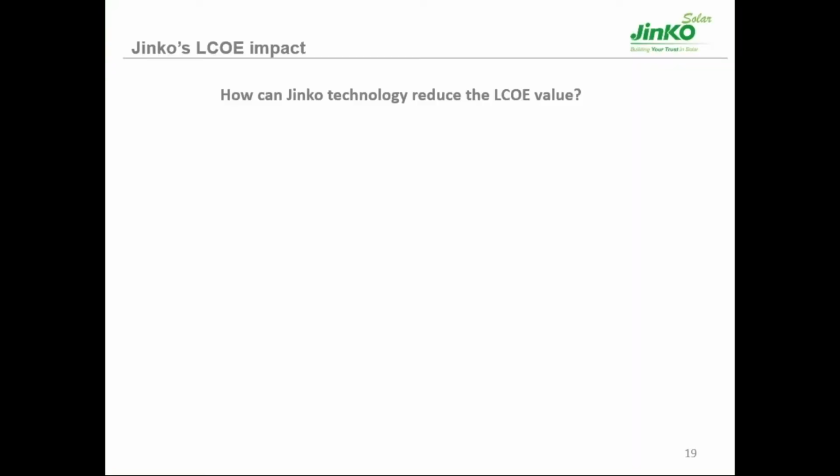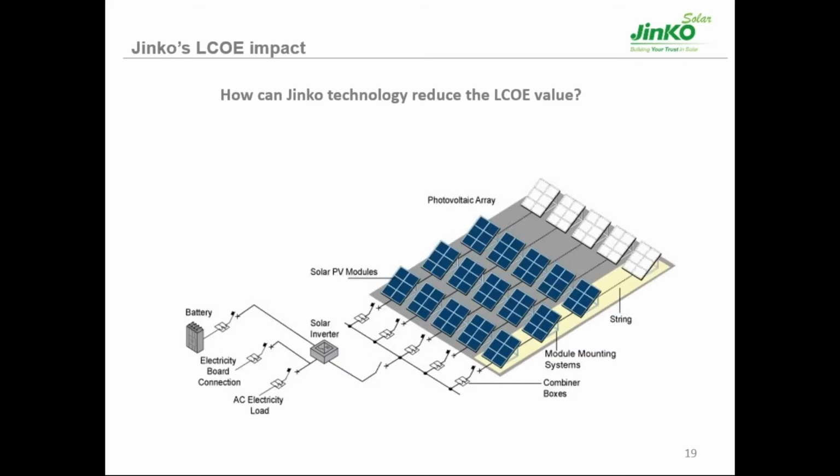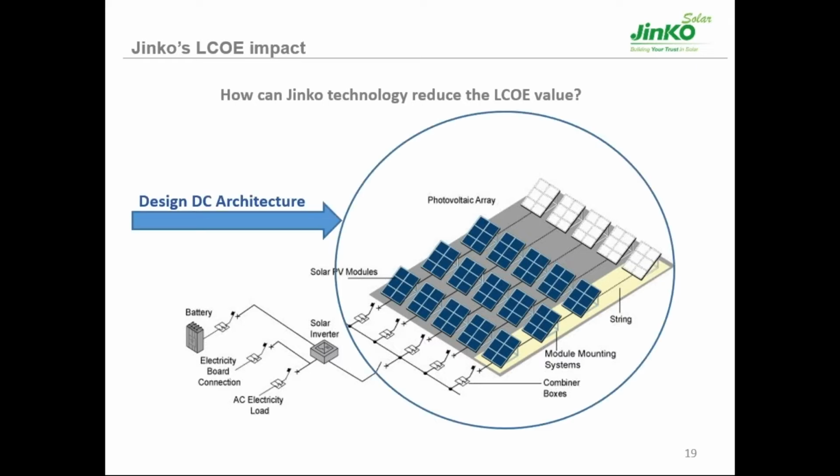And then let's apply this technology to our LCOE study. Okay, how can Jinko technology reduce the LCOE value? First of all, we are going to apply our study only to one area, of course, and it will be the DC design architecture, because this is the area where we can work, modify, and improve our numbers and optimize the DC architecture design.